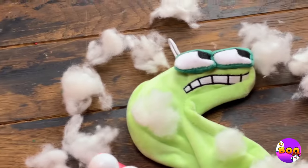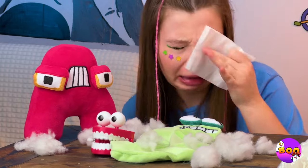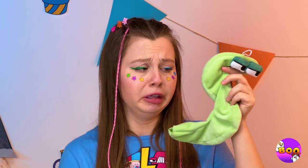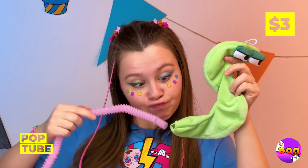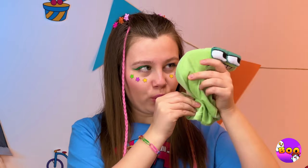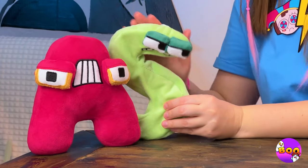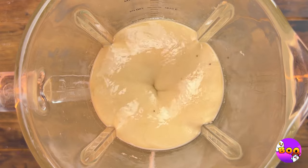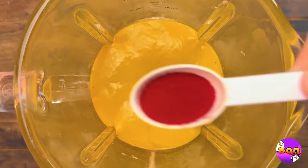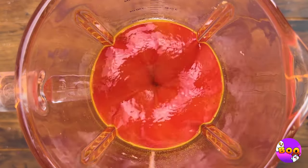Oh no! He's all chewed up! Don't worry, we can rebuild him. All we need is another pop tube. And he's just as stretchy as before. Wow, never knew paint came in dry. Or that it could do that either.